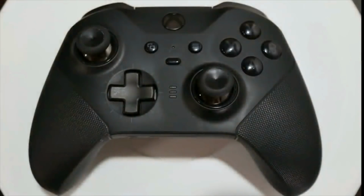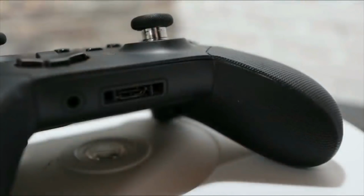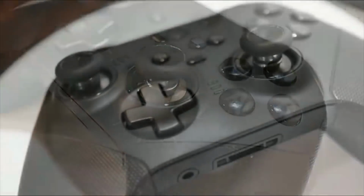But the Elite Series 2 is definitely a controller you should go pick up if you are serious about gaming on the Xbox and you can't buy a next-gen console. This thing works with both consoles. It's the best controller, in my opinion, that you can buy right now.